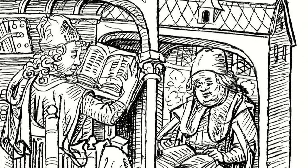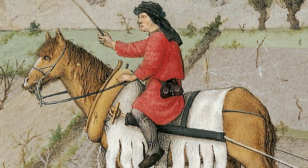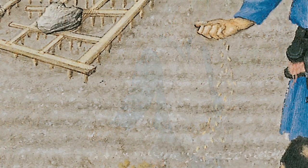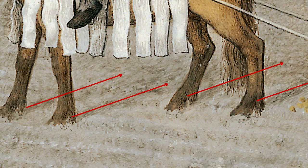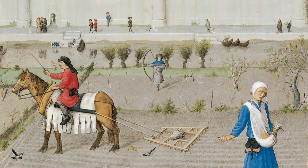The illuminators were able to include extremely realistic details. The peasants' garments, the furrows and footprints in the fields, the shadows of the characters in the foreground, without sacrificing the poetry of the composition as a whole.